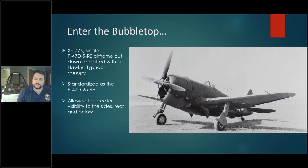There were some initial stability issues because of the lack of surface area on the rear fuselage, but they alleviated that fairly quickly. In later model bubble top P-47s, you'll see a fin fillet they added in front of the vertical tail to further adjust for that. But what the bubble canopy allowed was much better visibility above, behind, and even down to the sides, because the canopy bulged out, so you can stick your head into the bulge and see out over the wing and down forward a little better.